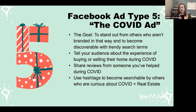So if you have yet to change anything that you do in your marketing, your listing presentation, if your listing presentations don't talk about what you do differently with COVID, you will be losing listings and not even realizing it. People will choose someone else. We went a different direction because they don't feel safe with your protocols. Make sure that not only in your ads, but in the rest of your business too, that you are talking about what you're doing differently because of COVID.